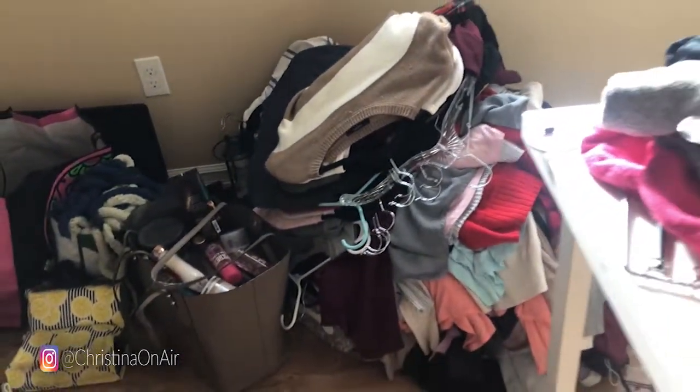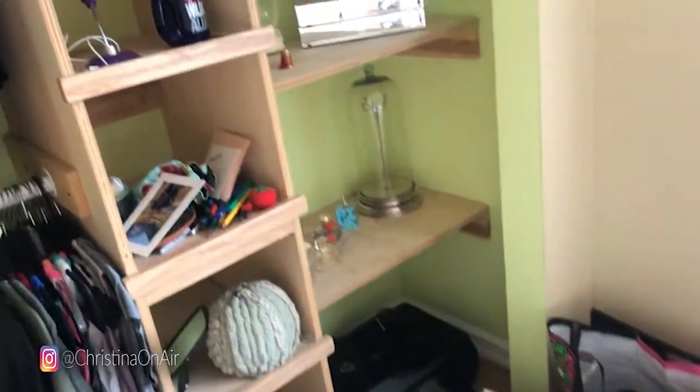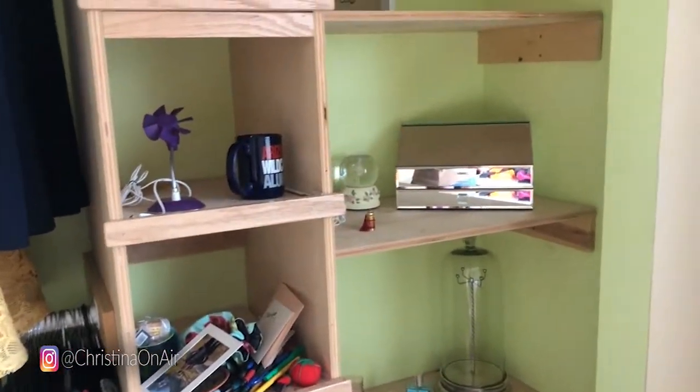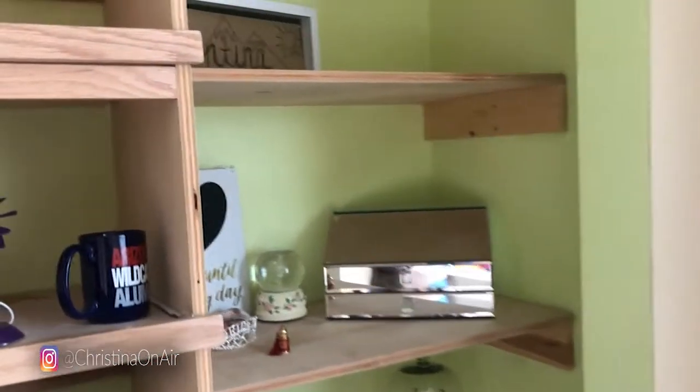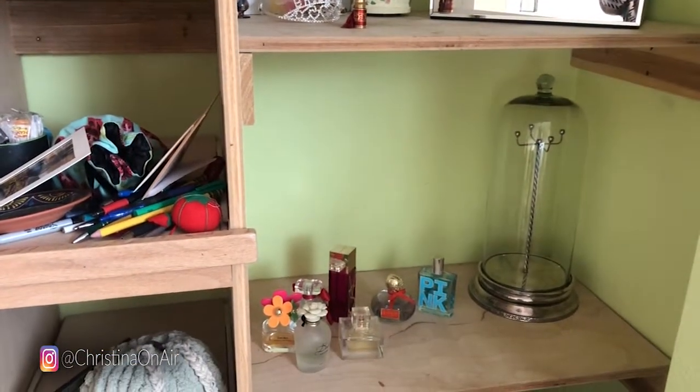So here's a pile of clothes I need to hang. Okay, the wall is green. I would never do this myself, and I was planning to actually paint this white and paint those shelves white, but you know what? It just sounds like a lot of work. And I just don't feel like doing it, honestly. So I think I might just leave it green.